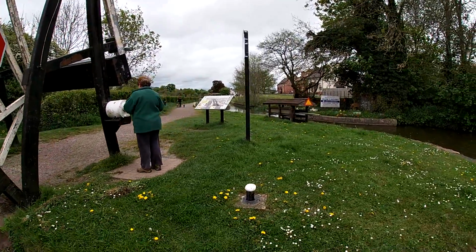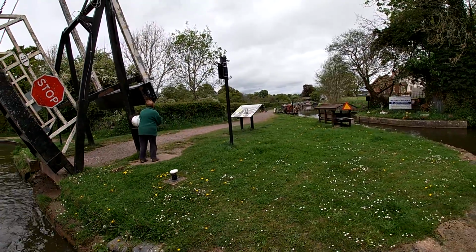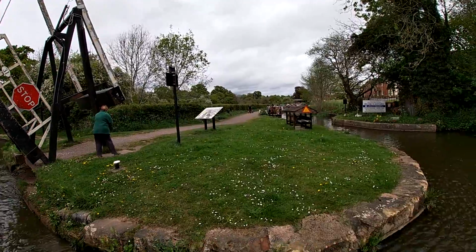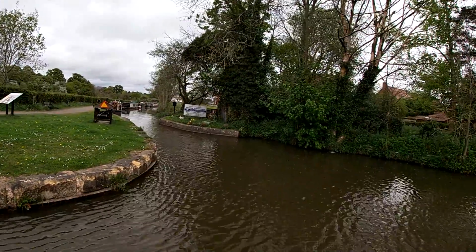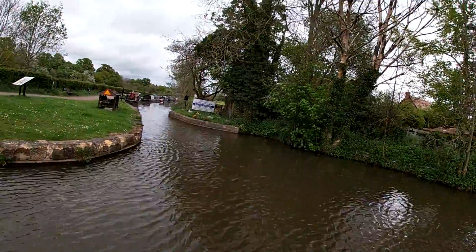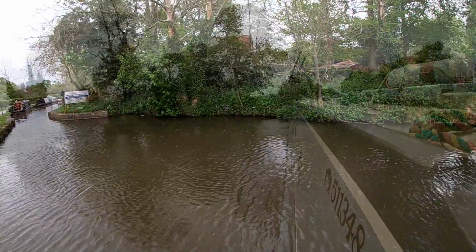That's up there. The canal goes more or less on a 180-degree bend at this point. We've just crossed the main road, and we're going to go back under it very soon.